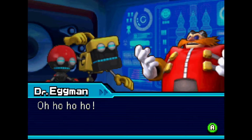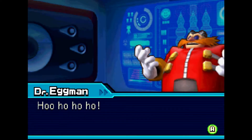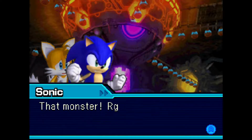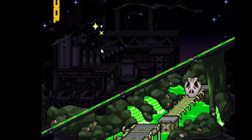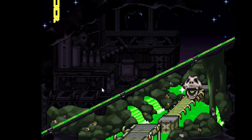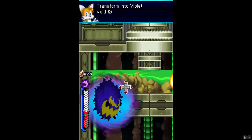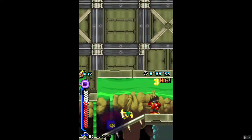On Eggman's side, it seems like the Nega Wisp robot is almost ready, and a new area has appeared, Asteroid Coaster. This place looks like it's full of mind-controlled Nega Wisps. This is where we get introduced to the Nega Wisp, Violet Void. It sucks up every object around you, even the environment sometimes. It's basically a black hole. The more things it eats up, the bigger it gets.